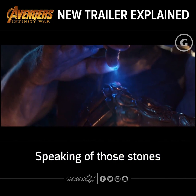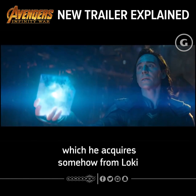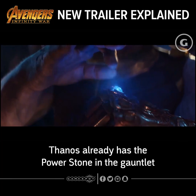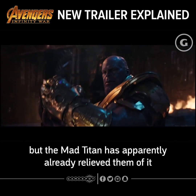Speaking of those stones, Thanos adds the Space Stone to his Infinity Gauntlet, which he acquires somehow from Loki, who obtained it after the events of Thor Ragnarok. Thanos already has the Power Stone in the gauntlet, which was in the possession of the Nova Corps, but the Mad Titan has apparently already relieved them of it.